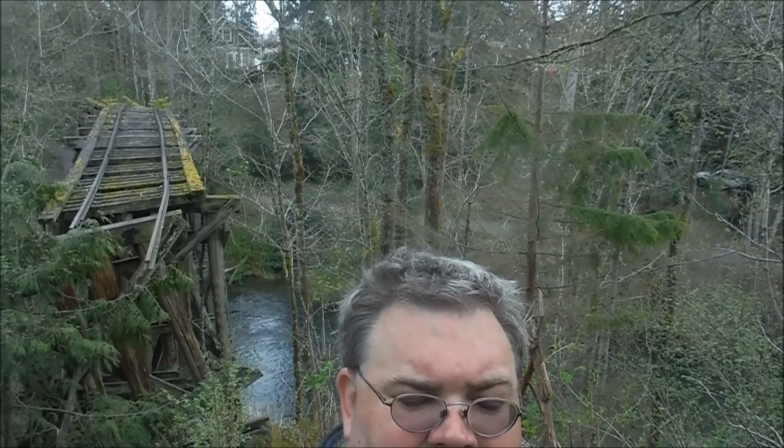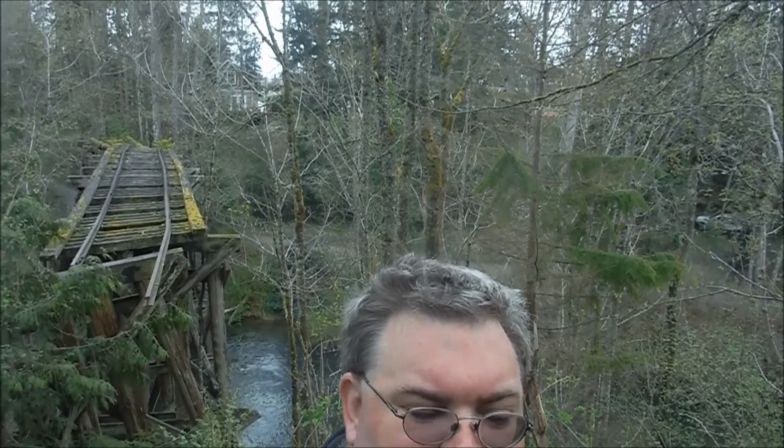So I'm not sure which of the trestles this is. I'll have to look it up when I get back home, but this is one of them from the top, and as you can see, there's actually even still rail there, which tends to make me think it's probably the NP, which would have been in service quite a bit later. I don't think that line was abandoned until the 1970s, whereas the Milwaukee Road line, I believe, shut down a fair while earlier.